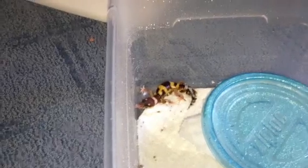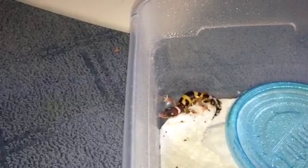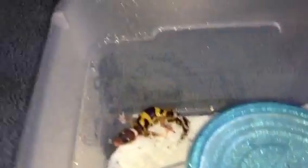Hey YouTube, well I'm really excited. This is the first leopard gecko of my season of 2013. This is the first baby leopard gecko that has hatched. This is probably an eclipse. I'm kind of guessing here, based off the white socks and the white nose.